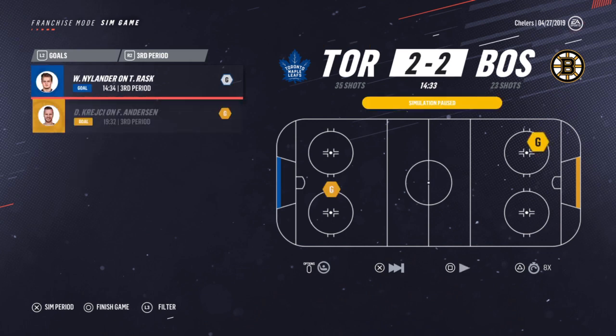probably for Toronto, but they answer back. So they finally score on the power play in simulation. William Nylander gets on the board. So 10 minutes left. We're tied at 2. We're getting outshot 40-25. It's not looking good. Come on, 5 minutes left.